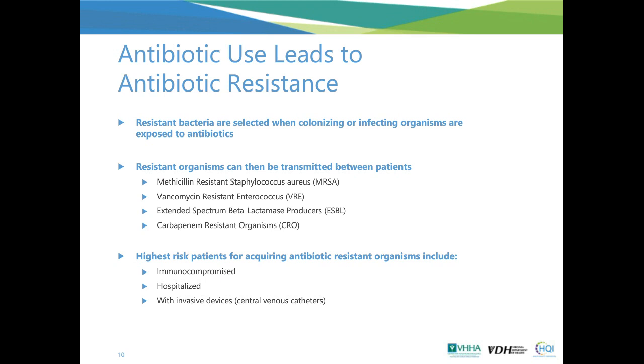And so when that body adapts and becomes more resistant, then it sets a patient up to have an episode of VRE. Extended spectrum beta-lactamase producers are, again, yet another type of resistant organism to the carbapenems. And then you've got your carbapenem-resistant organisms. So all of these are as a result of increased resistance to antibiotics.